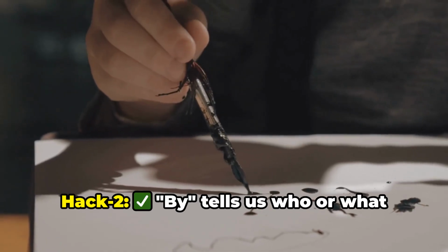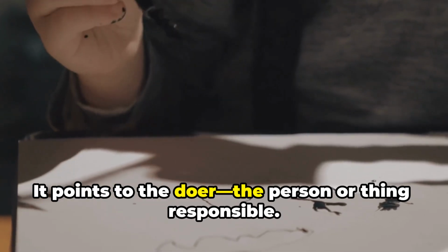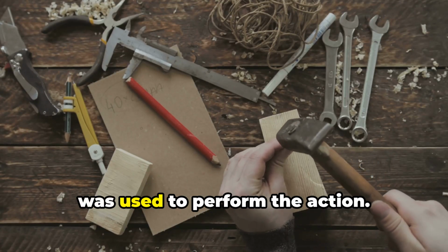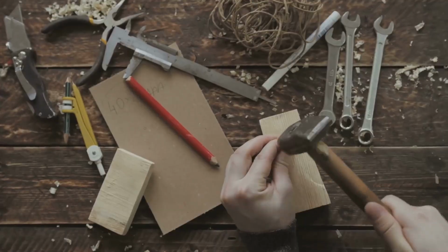Hack 2. By tells us who or what performed the action. It points to the doer, the person or thing responsible. With tells us what tool or object was used to perform the action. It points to the instrument or method.